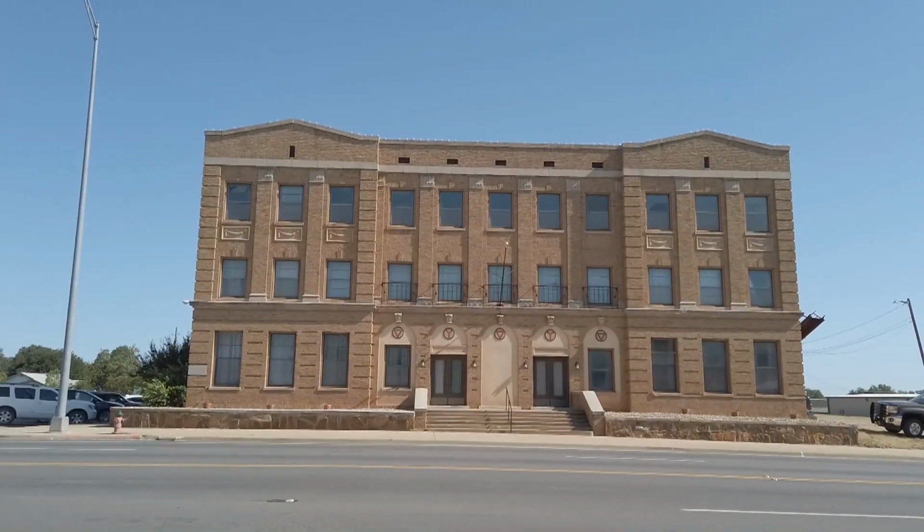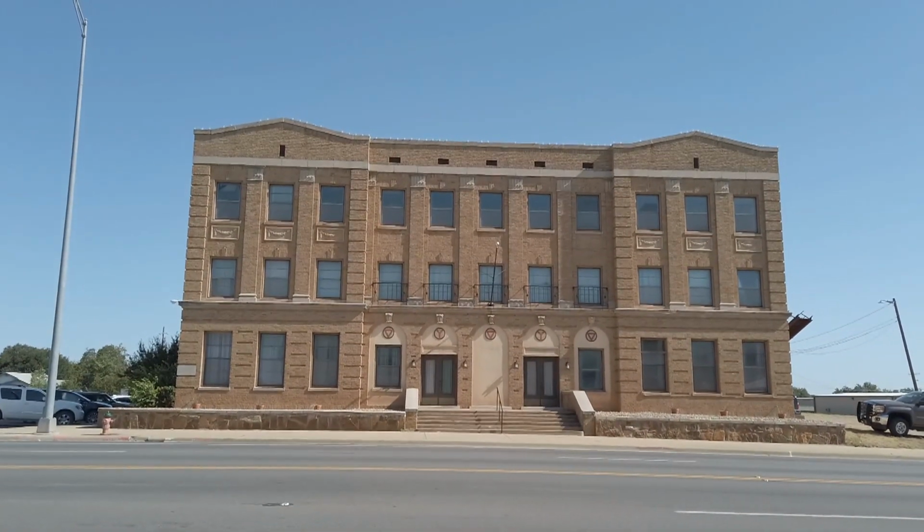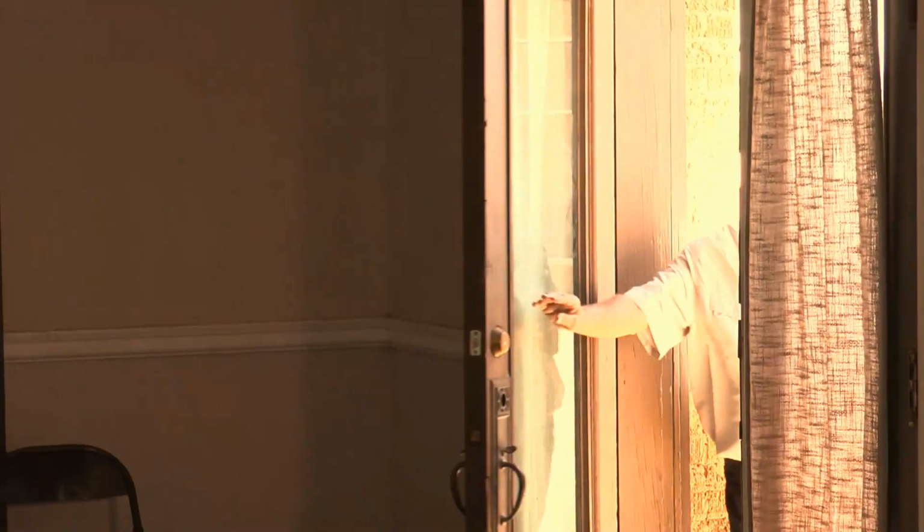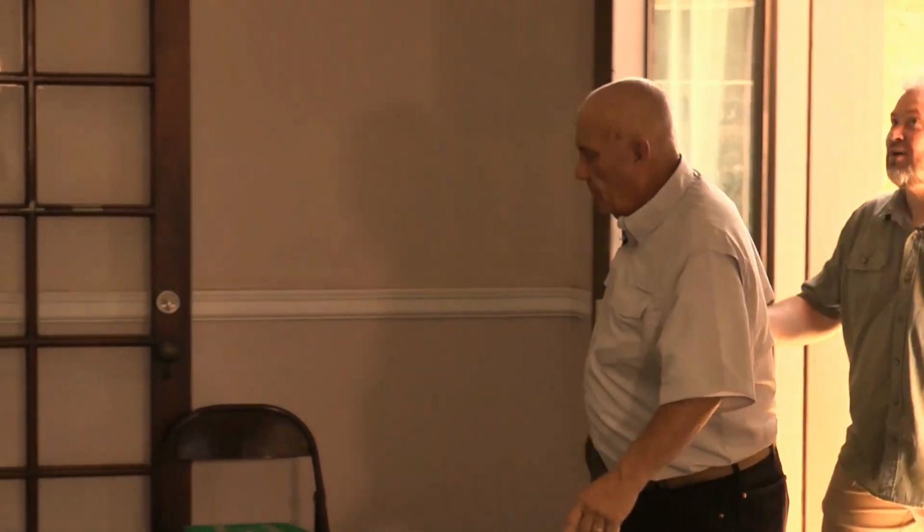Recently, though, some students began to clean up the lower floor of the building before graduating and leaving the restoration to future generations. Whether that restoration will ever be completed remains to be seen. For now, we're entering the building with Breckenridge Mayor Bob Sims to see what remains of the Breckenridge YMCA.